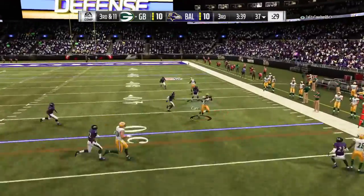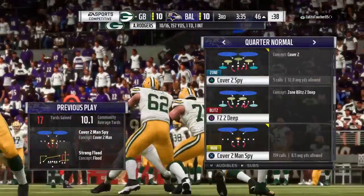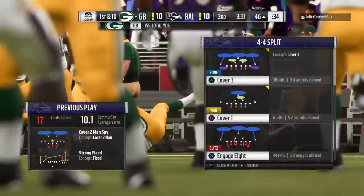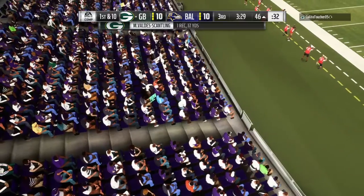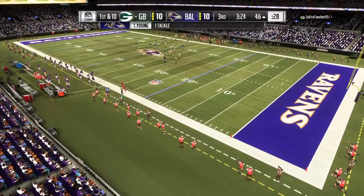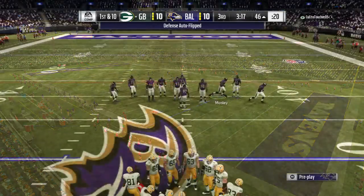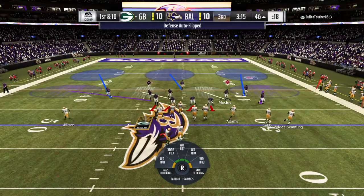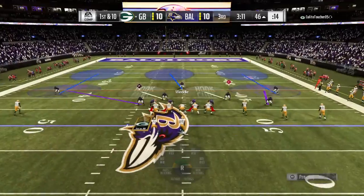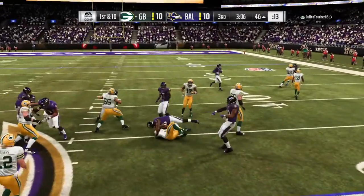Rodgers going to throw. Man open, that's Marquez Valdes-Scantling. And he'll be taken down, but not before he gets into enemy territory. His first catch, and it's a pretty big one. They get the conversion on third down. Couple of first downs to kick off the drive. Here's 1st and 10 up at the 46. Box it, box it, box it, box it. They go back to the ground with Jones.